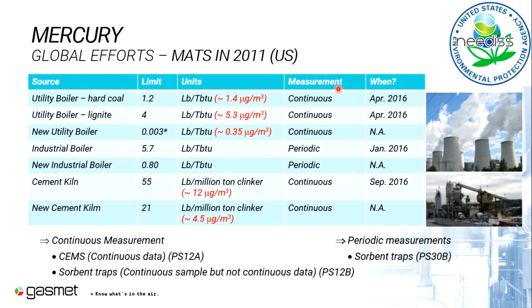From here you can see they do continuous measurement for coal burning and also for cement burning. And they set the emission limit value at a very low level. It's about 1.4 micrograms per cubic meter for coal burning, and for the cement plant, about 12 micrograms per cubic meter.